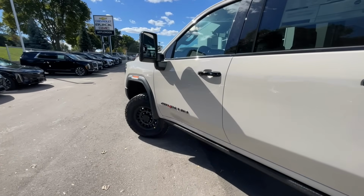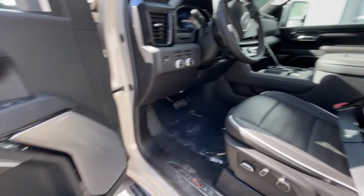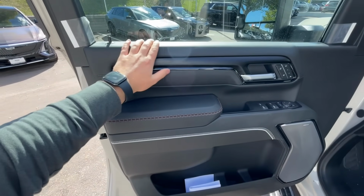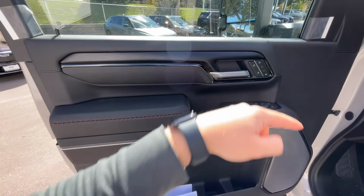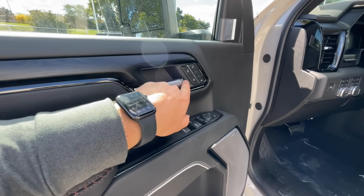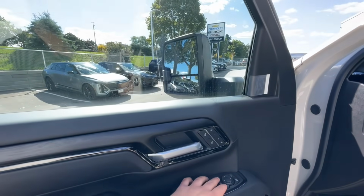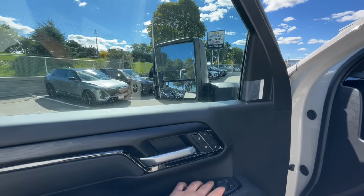All right, so taking a look inside the Sierra AT4X AEV Edition, we'll start here with the door panel. All soft touch material here. You got that blacked wood trim, red stitching here, some more white stitching and piping. You've got your memory seating with lock and unlock here, window and mirror controls here. Your mirrors are power extending and also power folding, so that is cool to note.